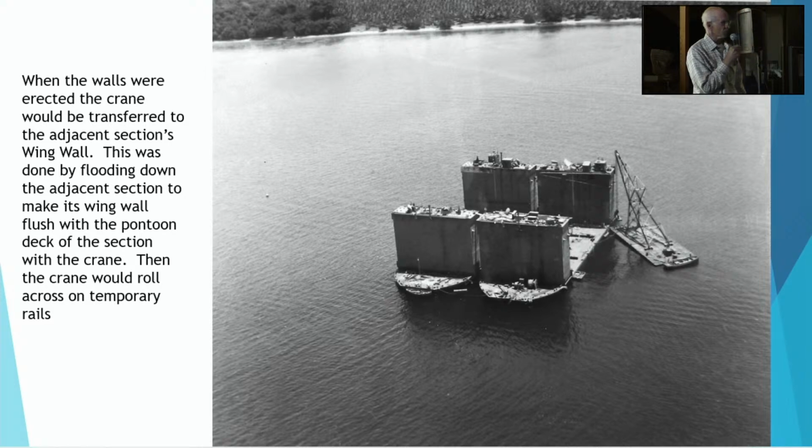Unfortunately, the first dry dock, ABSD-1, lost one section when it sank with 13 men on board during assembly. And it was assembled with 10 sections initially, and later 2 more sections were added to make a total of 10.